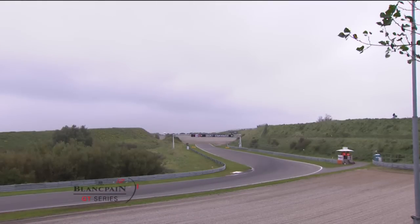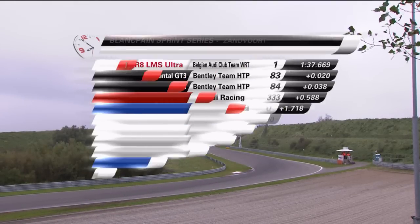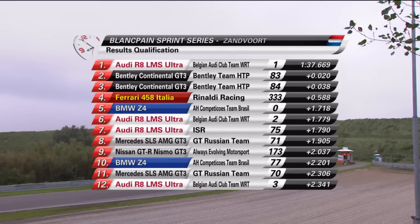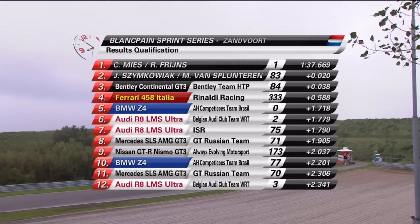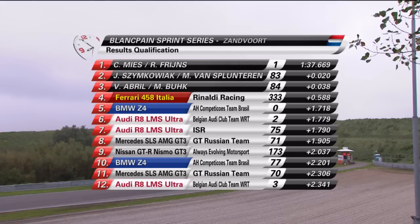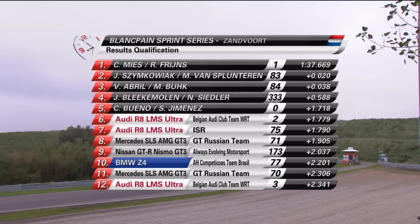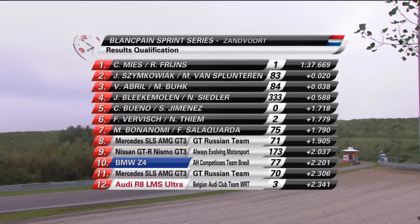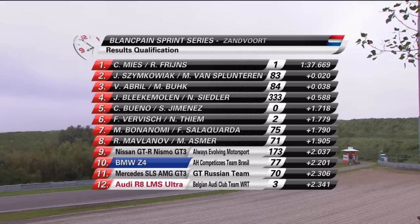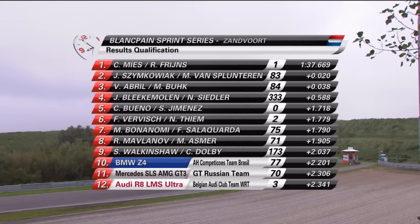And so at the end of qualifying 1, Christopher Mies is the quickest man of anyone, a 1 minute 37.669. But we tend to see the quicker qualifying times coming in the second session. Jules Szymkowiak, though, very impressive performance from him, and they've put Max van Splunteren in the car for Q2 and Q3 if Bentley manages to get through, and that could be a bit of a frustration for Szymkowiak if van Splunteren doesn't quite have his pace, because let's face it, Szymkowiak's gone quicker than Vincent Abril in that session. Very impressive stuff. Jeroen Bleekemolen finishing the session 4th quickest, half a second back.